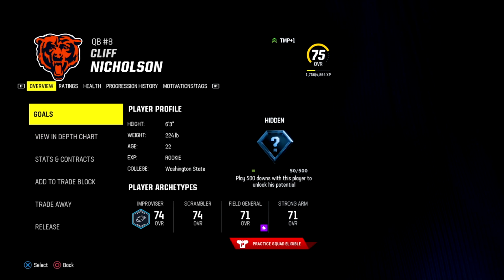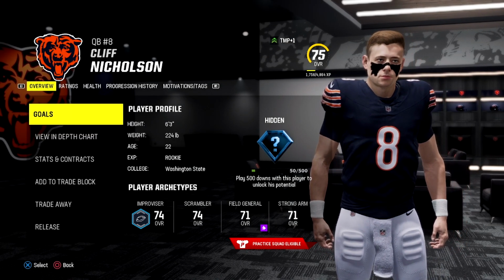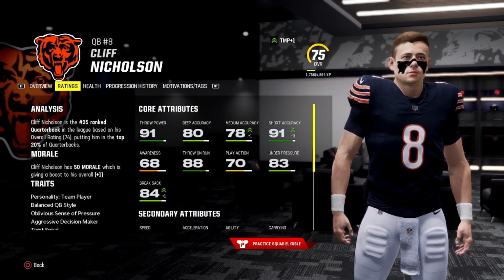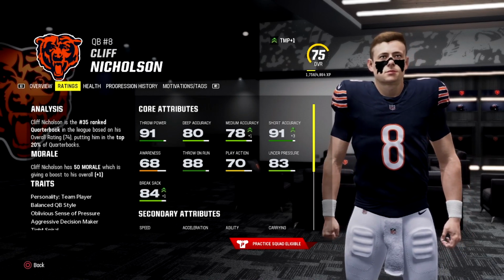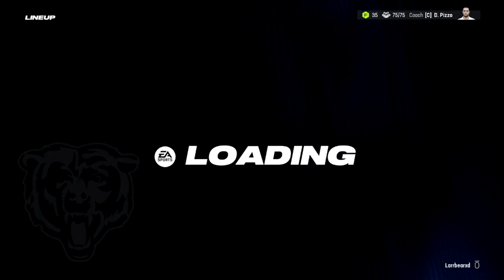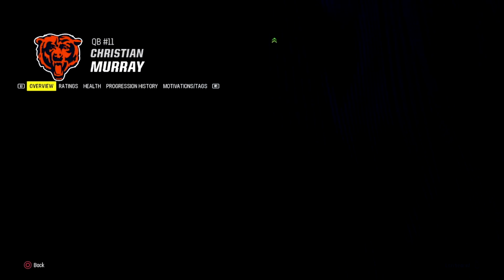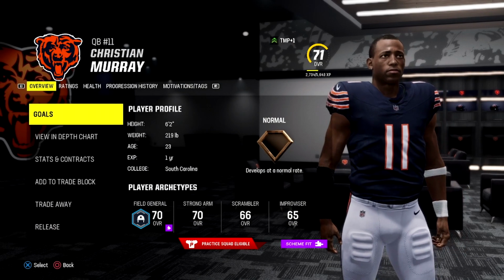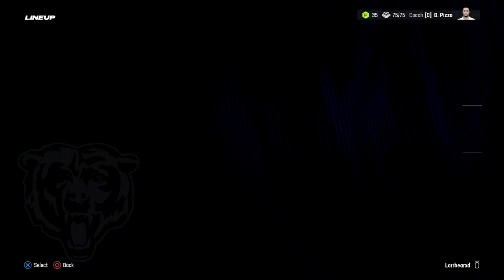First of all, 15th overall, we selected Cliff Nicholson out of Washington State, 74 overall. He plays like a 75 due to our coaching staff. I'm excited to see what Nicholson can bring to the table. Of course, this is not a competition. Nicholson is the starting quarterback, but I want to see both Nicholson and Christian Murray get a majority of the snaps this preseason. They're the two young quarterbacks on the roster, and we want to see who can produce.